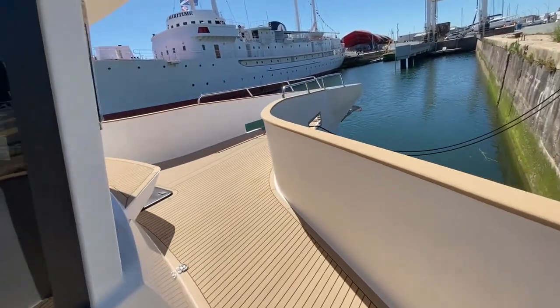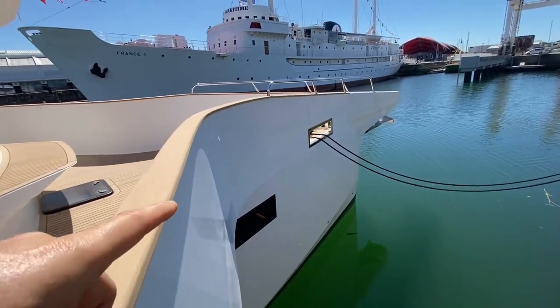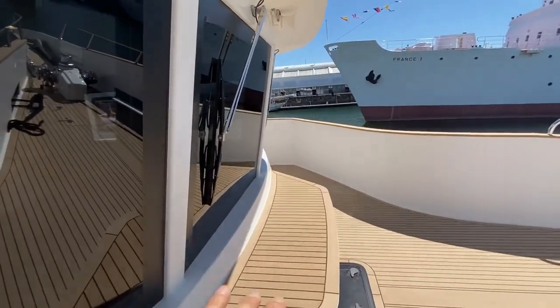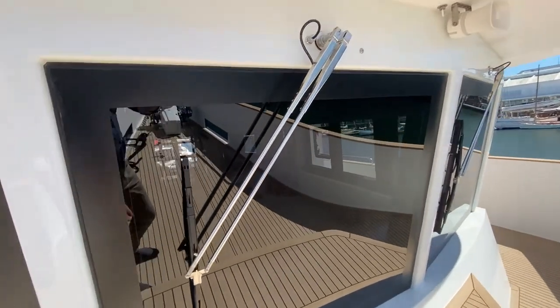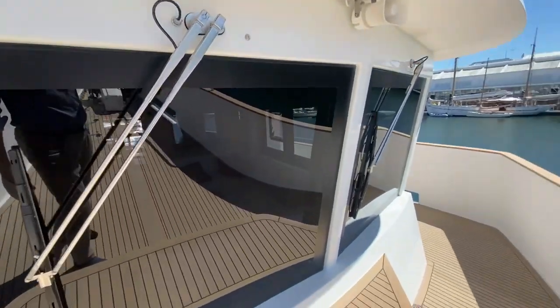So now we're walking forward. You have a very nice view onto the bow of the boat. This is actually the window for the forward guest cabin that we saw. Here you have a nice seat. You can always find a nice nook to get out of the weather on this boat. The superstructure is made out of aluminum mostly and composite, depending on the complexity of the panel.